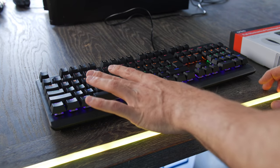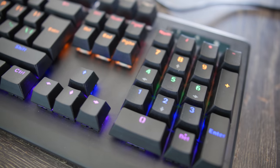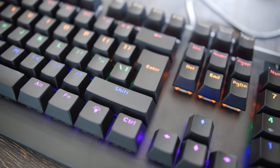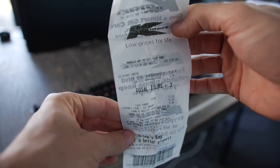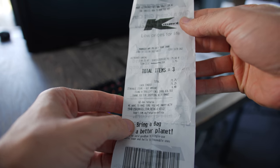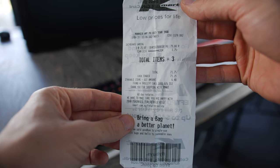I was walking through Kmart the other day and bang, a keyboard, a full mechanical gaming keyboard, came out to me with a price tag of $25. And when I went to the register, they said this is actually $39. And then I said, no, you guys had this advertised with a price tag of 25. So they actually misplaced it on the shelves and I ended up getting this keyboard for 25 bucks.